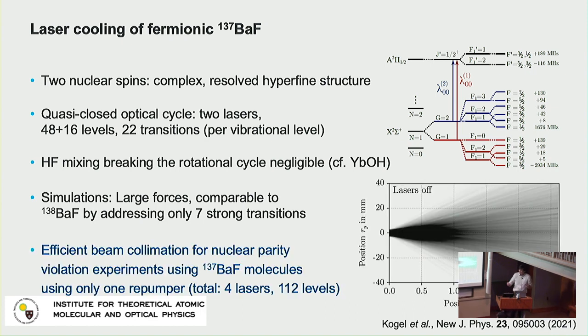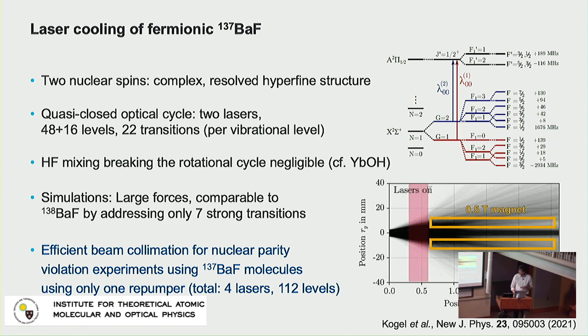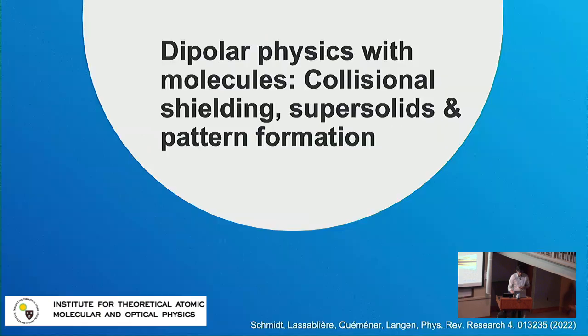And just as an example, for beam collimation, in an experiment like the one that Dave is running, you can collimate the beam. So this is a beam source here. In this experiment, you need to get this beam through a very long magnet. And now just using 4 lasers and 112 levels in total, you can basically collimate this very well. So it's basically one repumper that you need to address. So that looks pretty reasonable, and of course we're going to try this as well in the near future.